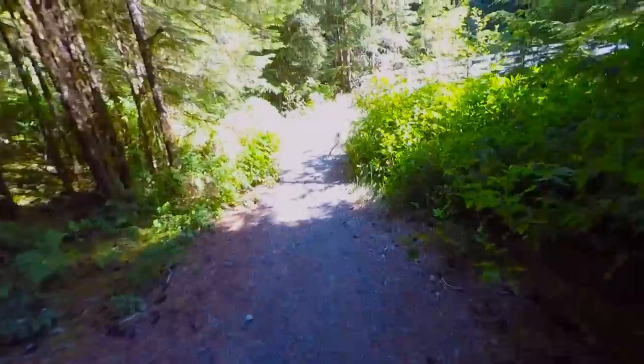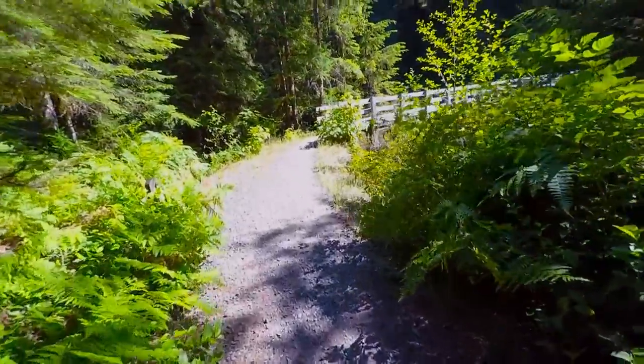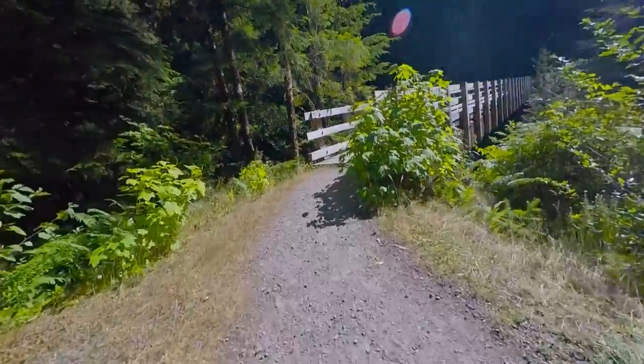And here we come to the Graves Creek trailhead area. We cross this final bridge and the parking lot should be right around that corner.